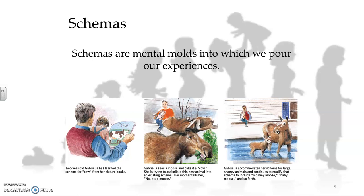Schemas are concepts or frameworks or mental molds that we put experiences into, and it helps us organize and interpret information. So if you look at the example, 2-year-old Gabriella has learned a schema for cow from her picture book. She sees a moose but calls it a cow because she sees it has a large body, it has brown on it, 4 legs, ears, but then Mom and Dad know it's a moose. And then she figures out, okay, this is a moose. She's learning what it is. And now she figures out mommy moose, baby moose. And that's kind of how we get learning.